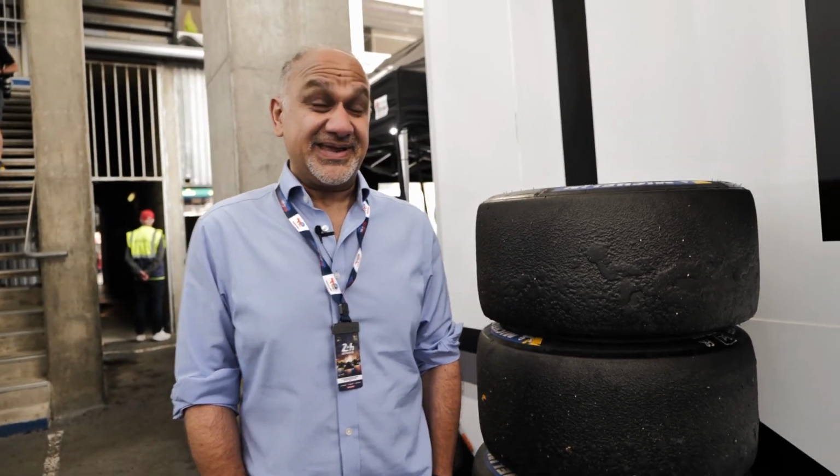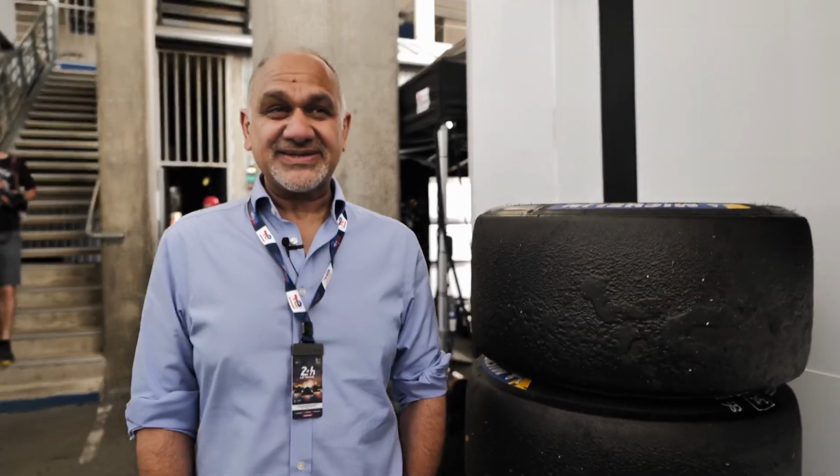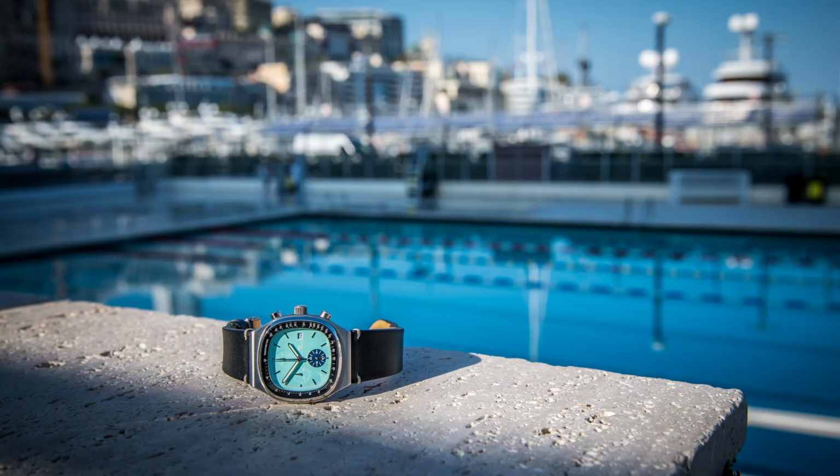And I suddenly thought, well, we have the swimming pool corner in Monaco. Why can't you have a swimming pool on your wrist? So that's what I started designing. So that's where the inspiration of that particular watch came from. So that was one of my designs, and it's been one of the most popular watches we've ever sold.